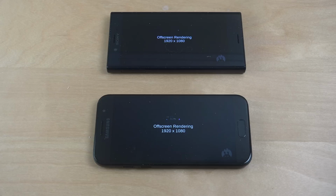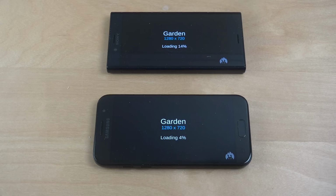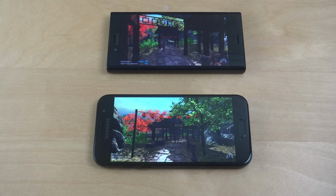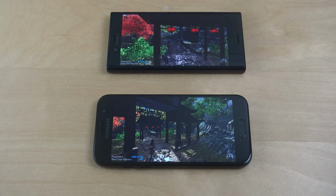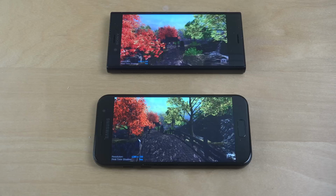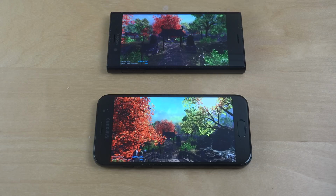So 1080p test here, some off-screen rendering, so you don't see that much interesting stuff. I'm not sure though what it means when it's just doing it off-screen. What does it mean? Real-time shadow is an effect that they're using on this test. This is really interesting here to actually see the massive difference in terms of performance.